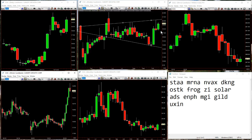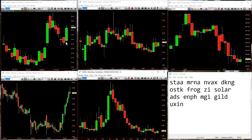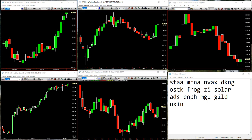Starting to come up here, still inside week, but does take that month high, and it tells you to look at TLRY and Cron. Like so, back up through that day here, and Cron still inside week, but we'll see. If we go to UTHR, still watching this for this reversal here on the monthly. So still going on this thing.